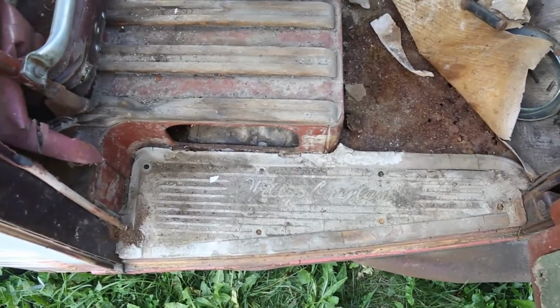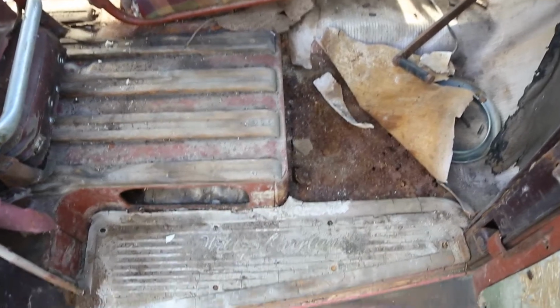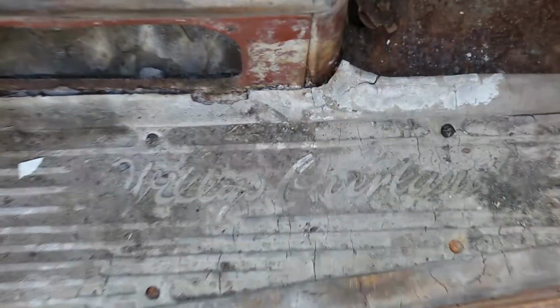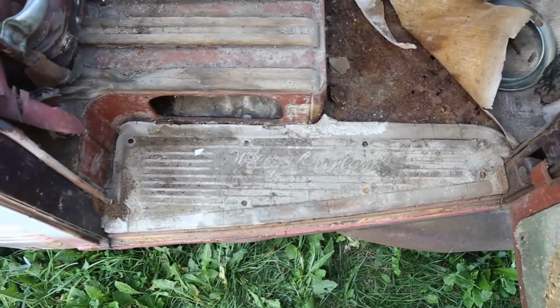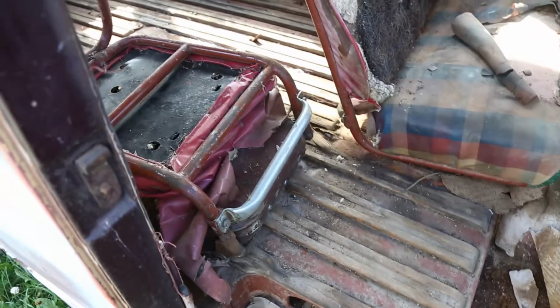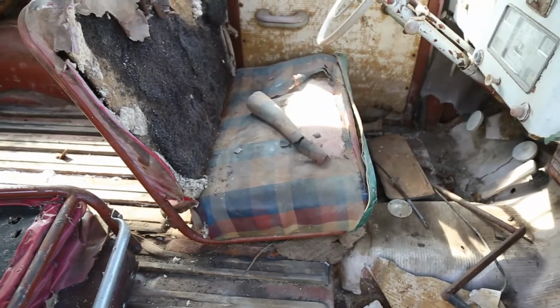Alright, that's a step going into the station wagon, and it says Willys Overland. I'm sure that would be a tough one to get, that part right there. Be interesting. But this one here, there's the seat here for the passenger, and then the driver, it's got a lot of room out there.